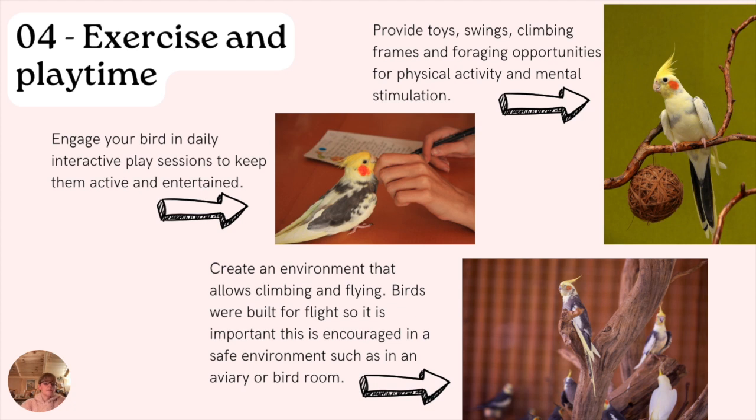Right, exercise and playtime. Engage your bird in daily interactive play sessions to keep them active and entertained. This can be done by teaching your bird new tricks, by teaching them how to whistle, by teaching them how to talk, by doing clicker training with your bird. Any type of one-on-one sessions with your bird will encourage that special time between you two to build trust and a lovely relationship with your bird.